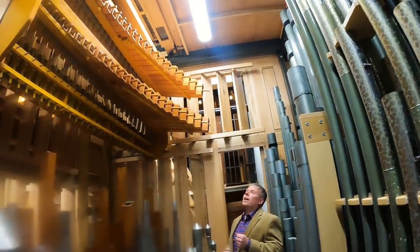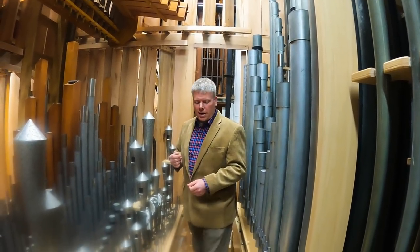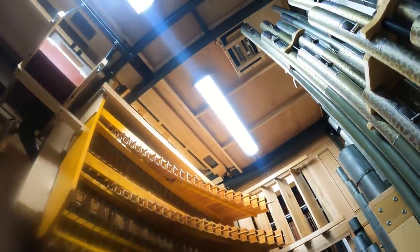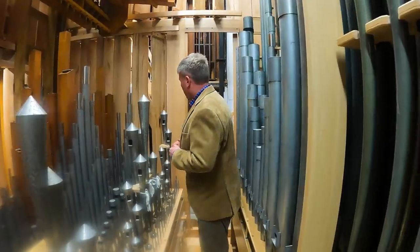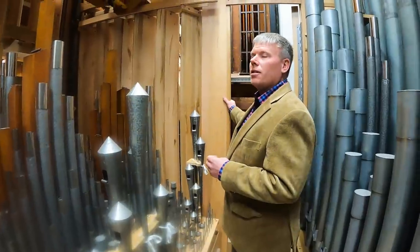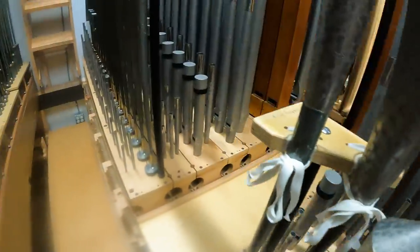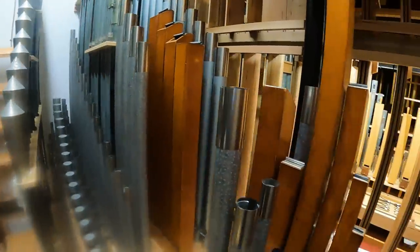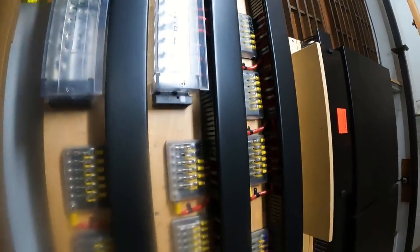And then again, the joy of a slider chest is I don't have to work above pipes like on an electro-pneumatic chest. So the swell is above us, but all the maintenance for those chests takes place at that level. And as a tuner and a technician, it's a joy to work on a slider chest. Solid state, of course, is right here. I love the fusing. There's 1,000 fuses to National Electric Code.